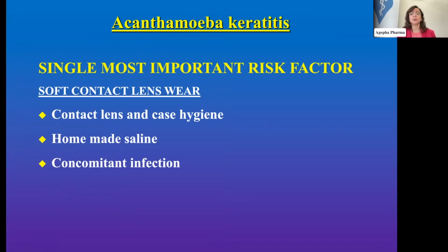And the single most significant risk factor for Acanthamoeba keratitis is soft contact lens wear. So contact lens and case hygiene is very important. Homemade salines too: the Acanthamoeba can live in that, and it can come as a concomitant infection with other bacteria or viruses.